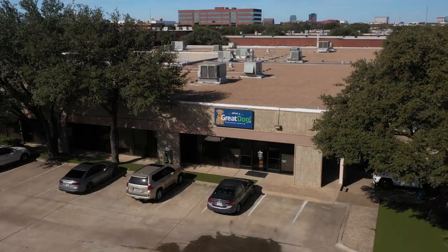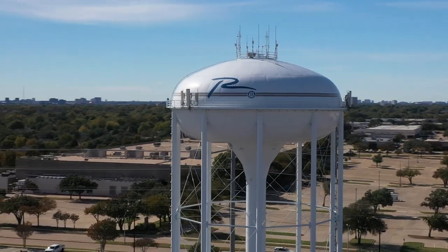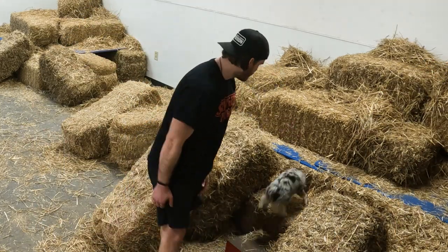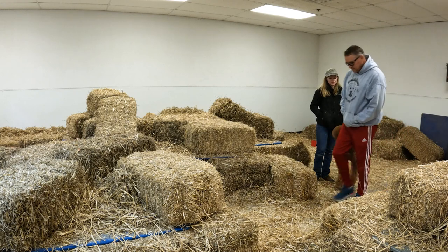So after learning what this was, I had to try it with my dog, Eleven. We ended up finding classes that taught barn hunting at this place called What a Great Dog in Richardson, Texas. They do everything from dog training to agility work, and of course, barn hunting. And yes, big dogs can do it too.